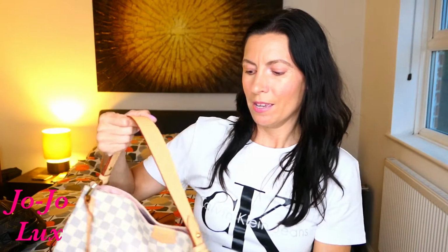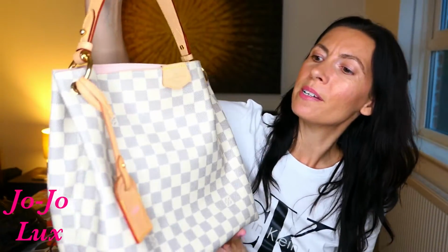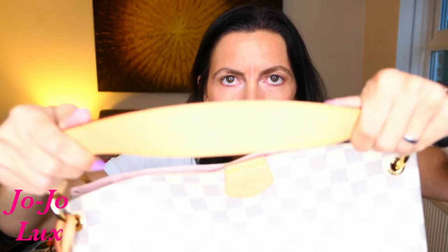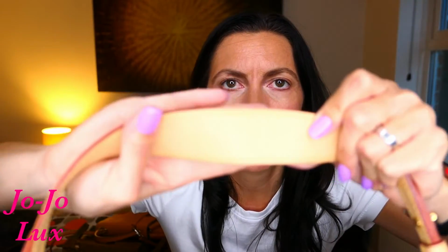And then we have, again, I haven't used this loads, but I will be using it a lot more. Here we have my Graceful PM in the Damier Azur, which I think is stunning. A really nice, comfortable bag to use. You can see the vachetta still looks fairly new. Quite pale on that side. A couple of small marks, but I don't tend to mind that. I see it as a feature of the vachetta.